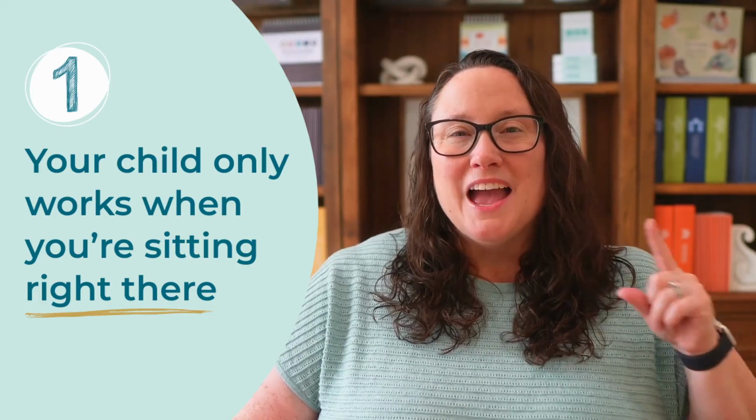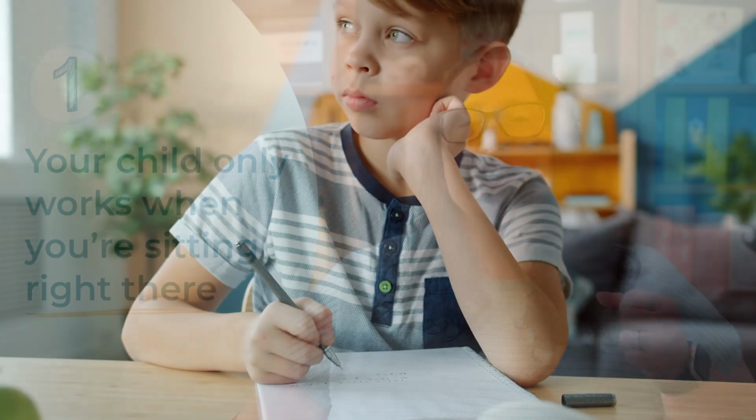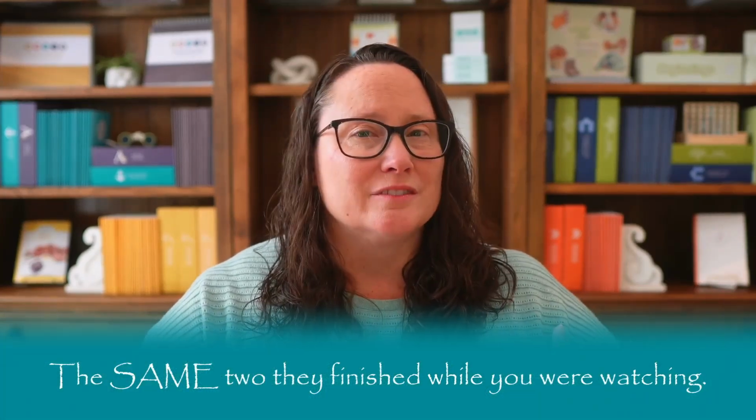Sign number 1, your child only works when you're sitting right there. Picture this. Your child is supposedly working on math, but the moment you walk away to start dinner, progress mysteriously stops. When you return 20 minutes later, they've completed exactly 2 problems. The same 2 they finished while you were watching. They've been doodling, daydreaming, or finding creative ways to avoid the task entirely since then. This isn't just normal childhood distraction. It's a clear sign they've become dependent on your physical presence to maintain focus and motivation.